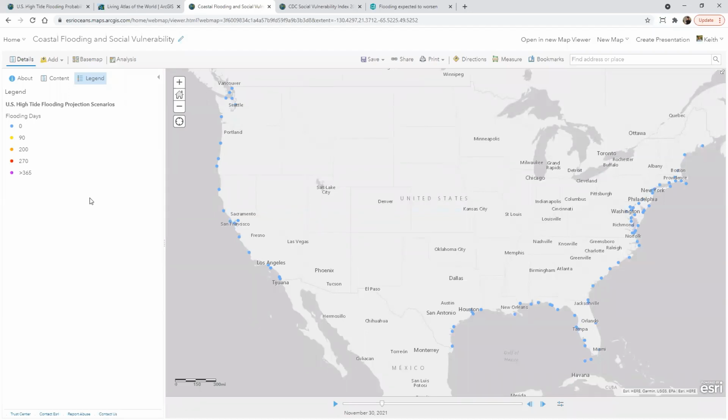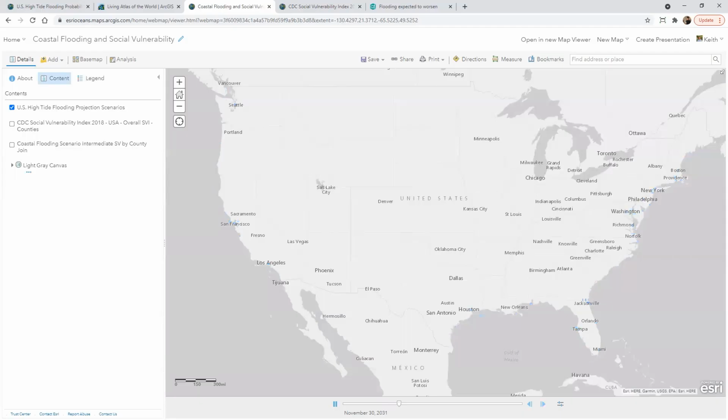So within this map, I have a few different layers that have been added. So I have the high tide flooding projection scenarios, and in this case, I'm still focused on that intermediate scenario. And I can scrub through time and look at the different locations with my legend here and understand as we make our way through time visually what locations are most vulnerable. Immediately, Grand Isle, Louisiana pops out to me, and New Orleans. Now, these are places that are already prone to flooding.